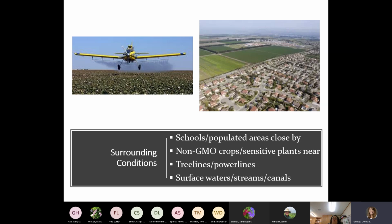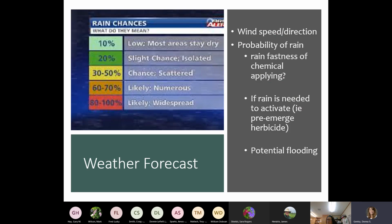The surrounding conditions, again, are there schools or populated areas close by? Non-GMO crops or sensitive plants. I mean, obviously you don't want to spray something and it possibly drift into your neighbor's vegetable garden and wipe it out. Are there tree lines and power lines that might get in the way? Surface water, streams, or canals. You have to be very mindful of any place that is around your field or farm or wherever you're going to be spraying that might be negatively impacted if a drift or something like that occurs.